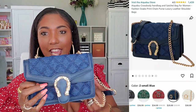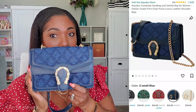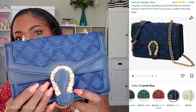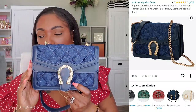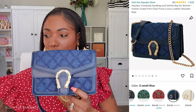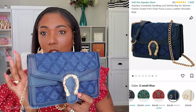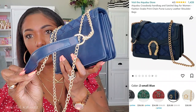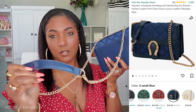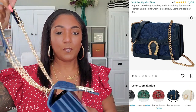I wanted to show you this other color that I got from the same vendor. It's actually a smaller one. I really, really fell in love with this one. This one is kind of like a blue jean type vibe, and it is smaller than the first one, as you can see. So I do love that. Very, very cute. This one has the gold for the strap, and it also has this blue part as the top of the strap, as you can see here. So it does have the blue, and it's very, very cute.